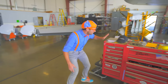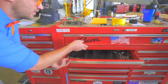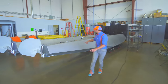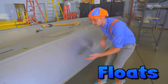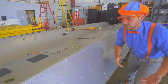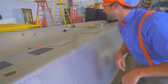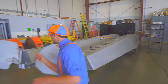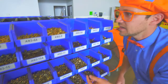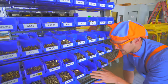Look right here. A big red tool chest. Wow, look, there's so many tools. Oh, geez, there's so many. I don't even know all of them. Look over here, two giant floats. These are called rivets. There's so many of them. I bet there's hundreds. Wait, no, I bet there's thousands. Oh, that's silly. Look. A bunch of bolts. There's so many kinds of bolts. And they're nice and organized. That's really convenient how organized they are.